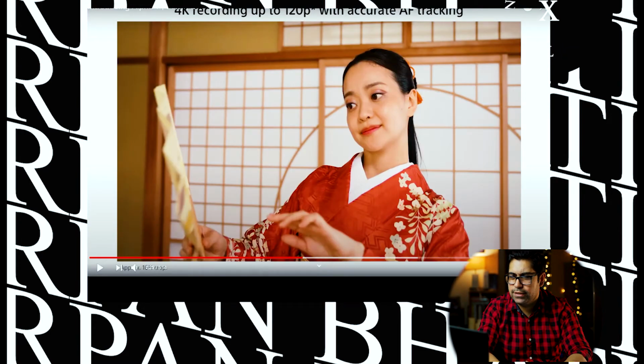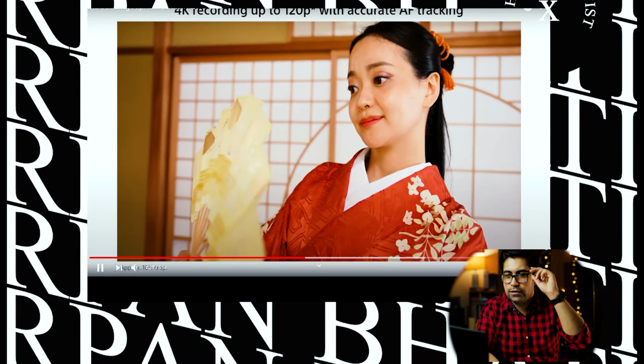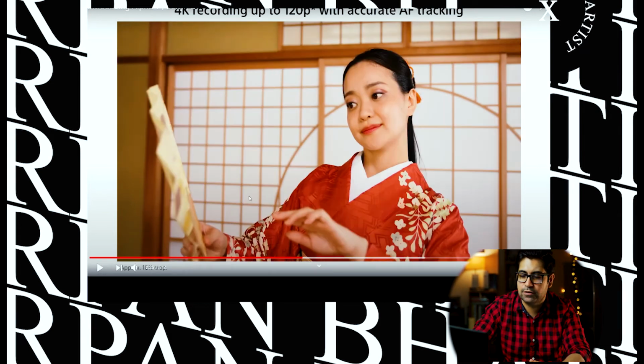So I see that the 8K can be done up to 30 frames. Okay, so that's nice, but they have not mentioned for how long. Obviously, एक time के बाद आपका camera गर्म हो जाएगा and it will stop recording.